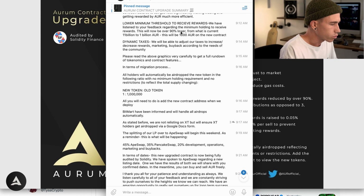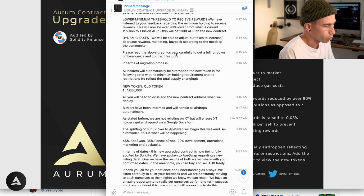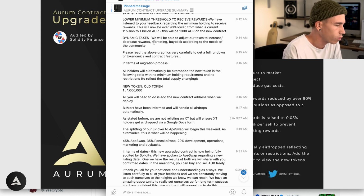Lower minimum threshold to receive rewards. We've listened to your feedback regarding the minimum holding to receive rewards. This will now be over 90% lower from what is current, 11 billion to 1 billion Aurum. This will be 1,000 Aurum on the new contract. So if my math is correct, I think it's about $3.50 at the current price, somewhere around there, to start getting rewards. So basically anybody who invests can start getting rewards, which is great, and I think that's a really good change. Dynamic taxes. We will be able to adjust our taxes to increase or decrease rewards, marketing, buyback according to the needs of the community.